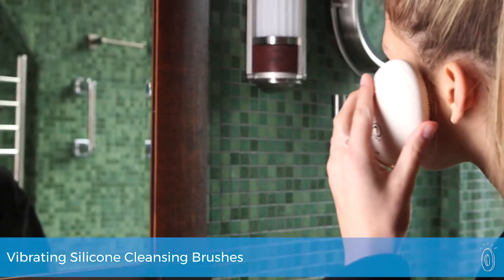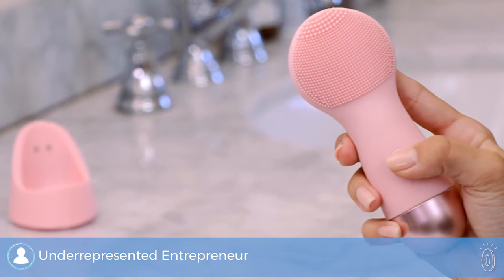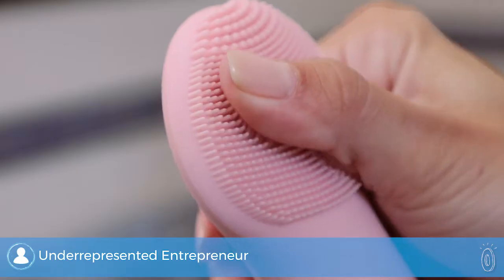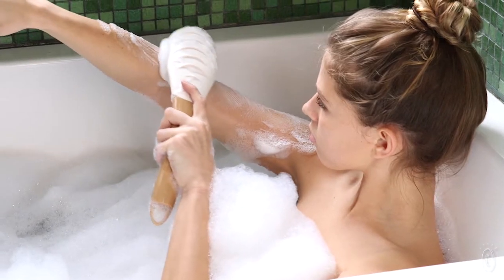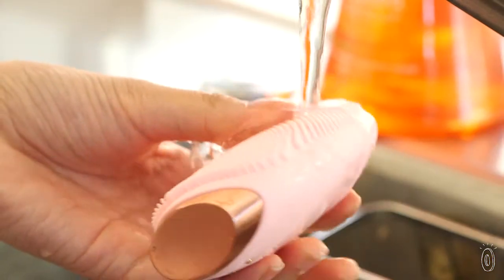Facial brushes are a great way to get skin super clean, but many use bristle heads, which can be a hassle, and aren't always the best choice for your skin. Nion Beauty's vibrating brushes are made from antibacterial silicone that's gentle on skin and never has to be replaced. The brushes gently cleanse your face and body without using abrasive friction to clean, and they don't hold on to bacteria like traditional bristles can.